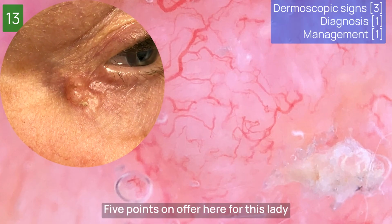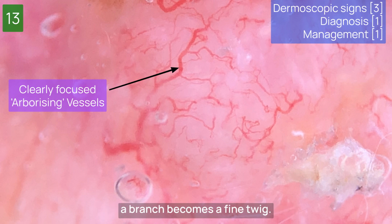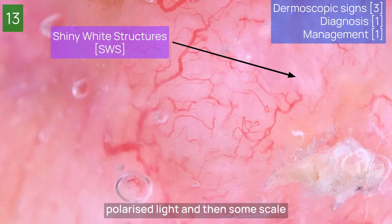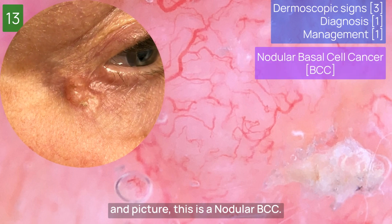5 points on offer here for this lady with a firm papule or nodule by her eye. The signs you should have noticed were the clearly focused arborizing vessels. Note how a large trunk vessel becomes a branch, becomes a fine twig. The other signs are some subtle shiny white structures flashing up on polarized light, and then some scale here suggesting an underlying erosion. In combination with the clinical history and picture, this is a nodular BCC.